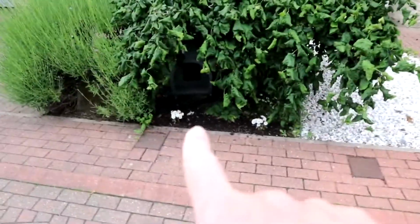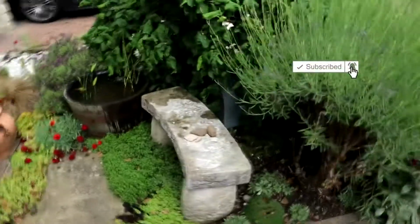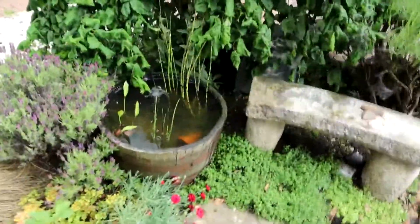That's a little cat shelter in there. My cat likes to live in there, which is fine by me and doesn't have to be in the house. But yeah, that's it. Just a tiny little front yard, little place to sit, and a little pond.